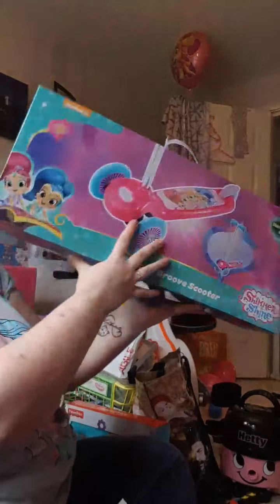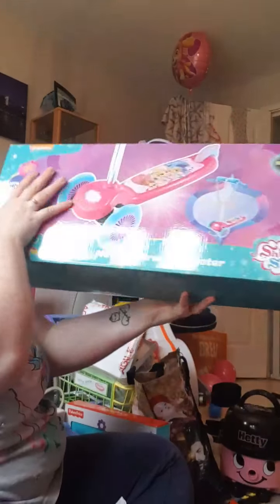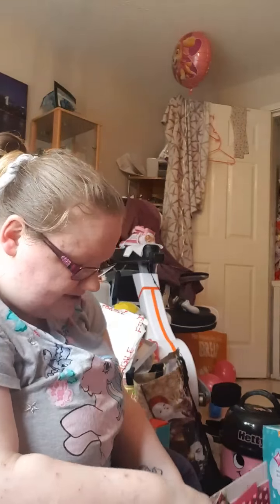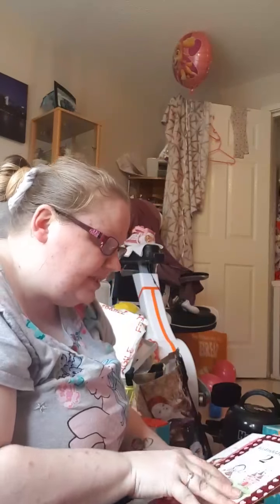And it is meant to be from 3 plus somewhere I saw. Somewhere on this I saw, there you go. 3 plus. And she's never been on a scooter before. And she just took to it straight away. So that's those. And then there's a few cards here that I'm just going to show you some of the designs she got.